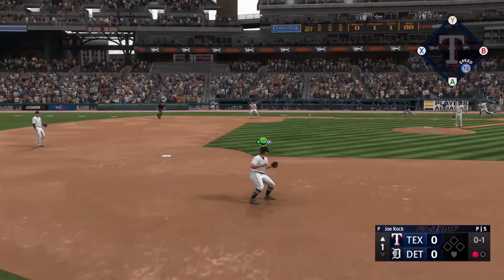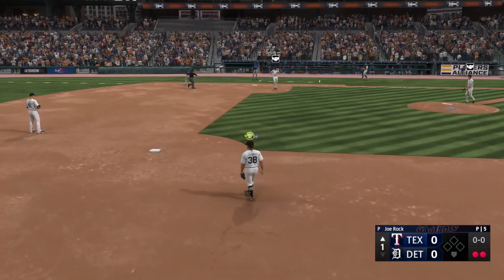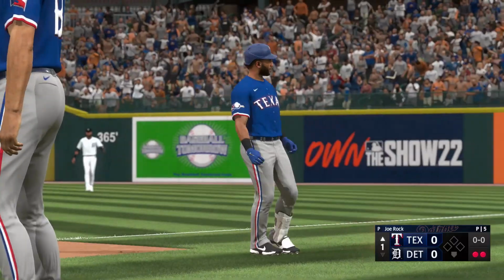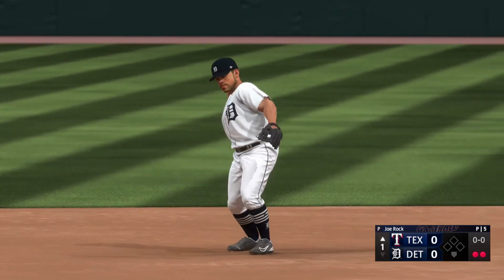Out to short. Whips it across. And now two gone. Good late bite on that slider. Got the hitter out front, rolled over on it. Exactly what it was supposed to do.